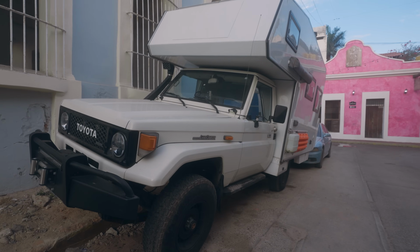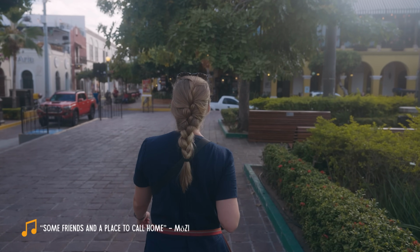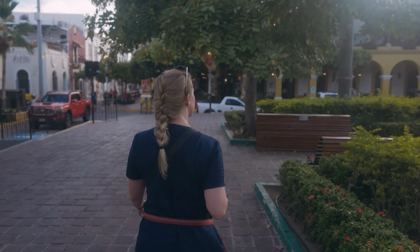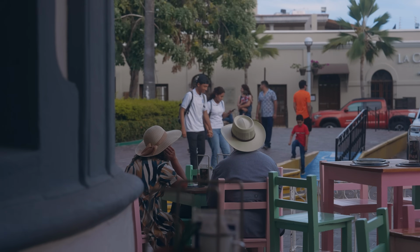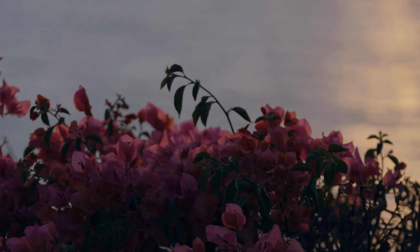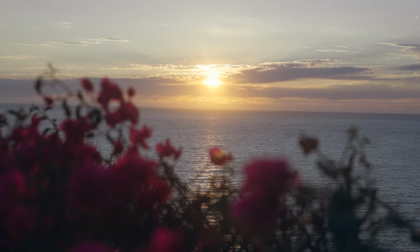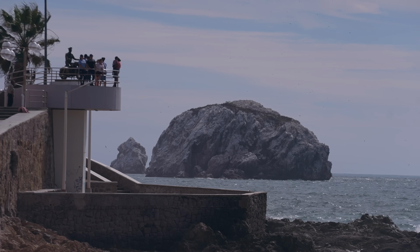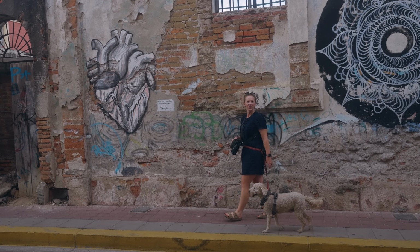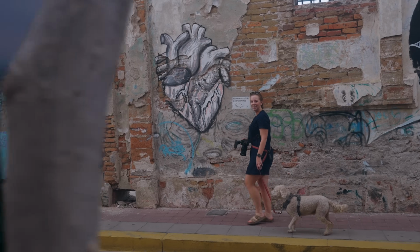Baby, if it's all the same to you, can we find a place a little less blue? I need a change, chance to break away. Need a coffee house to let me hide my face. I've been dreaming for quite some time that you and me would hit the road and leave it all behind, and maybe we'll come out on the other side with some friends and a place to call our own. Some friends and a place to call home.